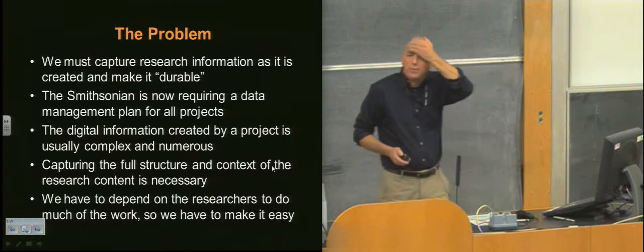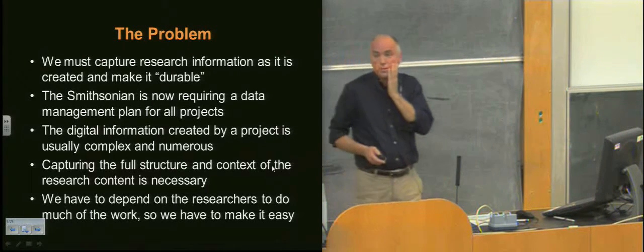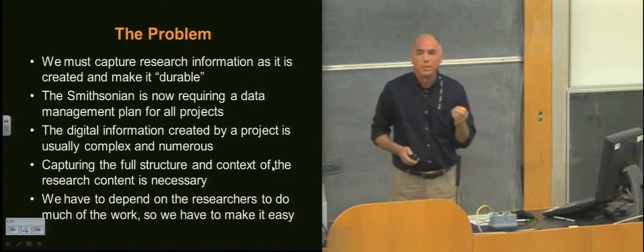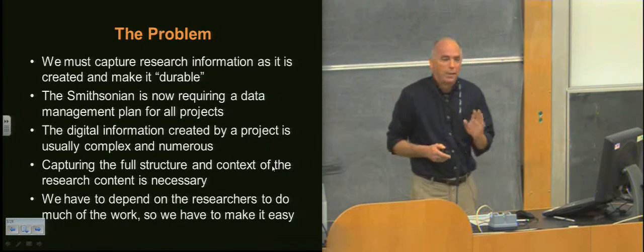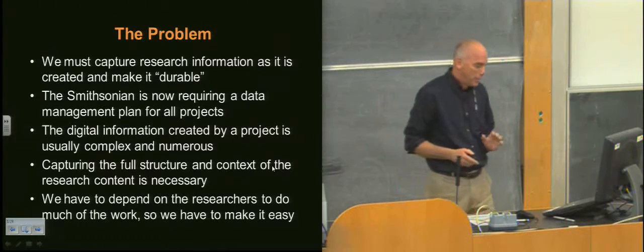And that last point is the hardest one of all. There's no way we're going to do this for the researchers. They're going to have to do it themselves. They're going to have to at least minimally describe what their stuff is in aggregate or individually on some level. And I'll show you what we're doing. Well, we can let them get away with something pretty minimal, but they're going to have to do something.